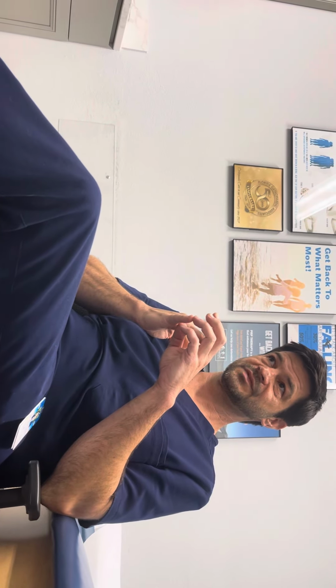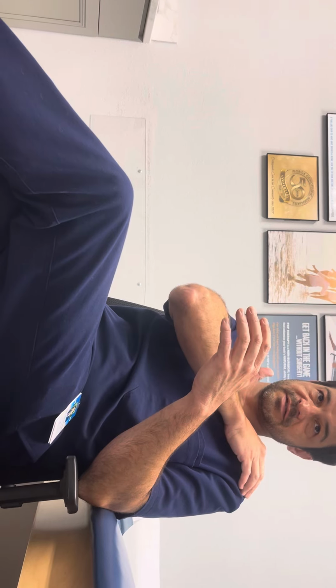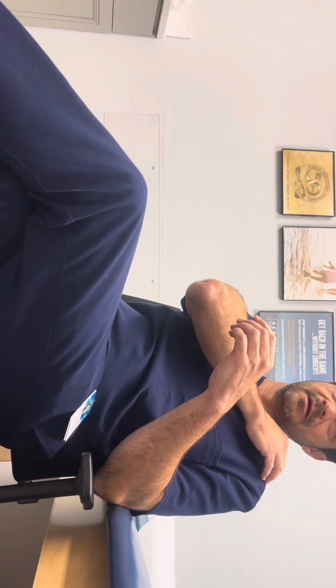shows a rotator cuff tear. It shows some fraying and partial tearing of the front rotator cuff, the subscapularis. But the top rotator cuff has a full thickness tear with some retraction, not to the point where we can't fix it. What does that mean, retraction?